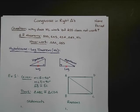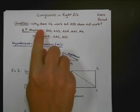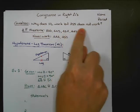We've got our fourth lesson in Unit 3, Triangle Congruence. This is our last of our shortcuts for proving triangles are congruent. In the previous lessons, we've covered side, side, side; side, angle, side; and angle, side, angle; angle, angle, side. And this is a special one. It's called HL, which stands for hypotenuse leg. So our question today is, why does HL work, but angle, side, side does not work?